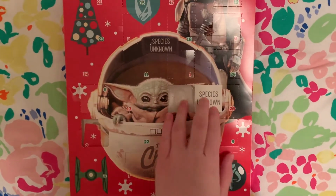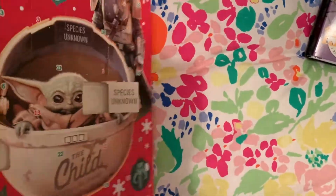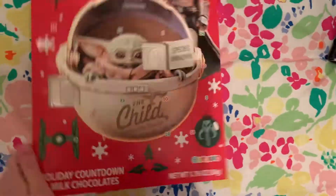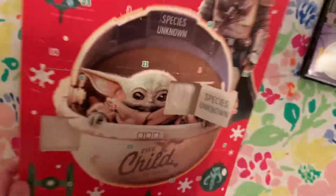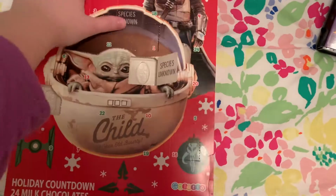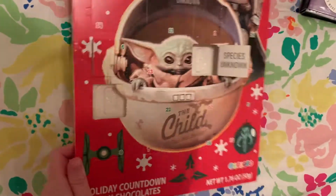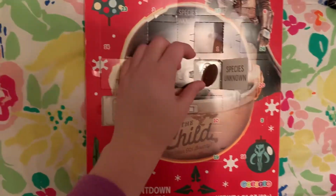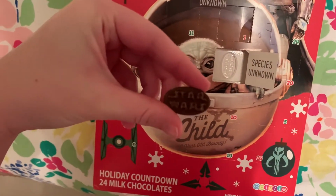Yoda's eyeball, and the chocolate's missing. Oh, finally. All right, we finally got a chocolate.